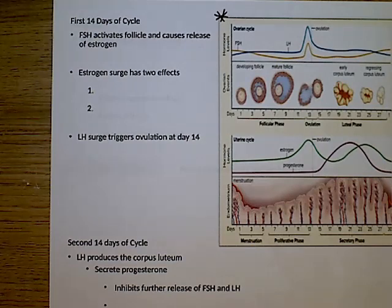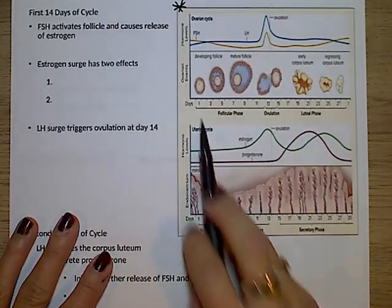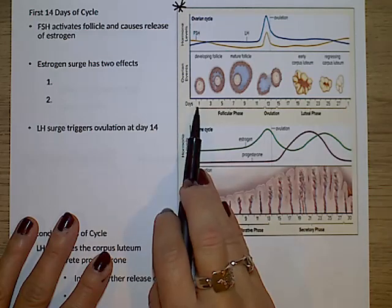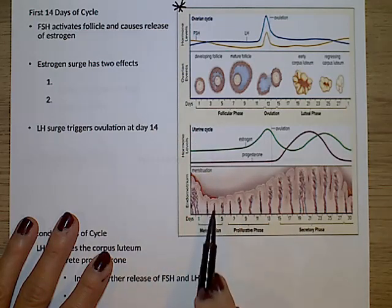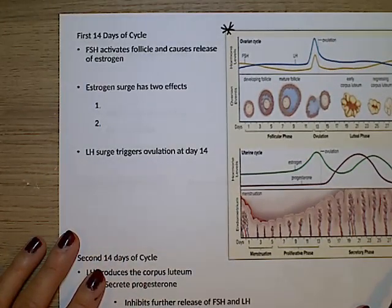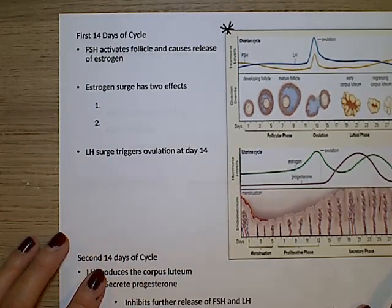All right, so let's talk about the cycle here. It's usually about 28 days long on average. So this chart here is showing from days 1 to 28. And day 1 is the day that you start your period, menstruation. So FSH activates the follicle and causes release of estrogen.